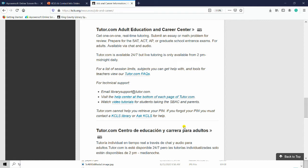Live tutoring happens from 2 p.m. to midnight daily. This is a great option for students who are just concerned about some of the grammar in their paper just before the deadline. You can also submit a paper ahead of time for review. Tutor.com also reviews resumes. You'll notice that this resource has a small library card icon. This means you are required to have some kind of library card through the King County Library to access this service. An e-card works and you can get one today.